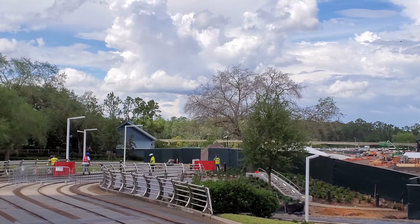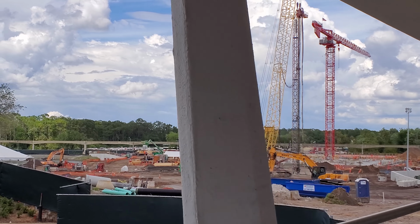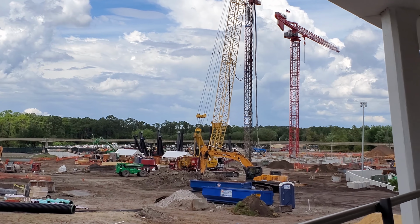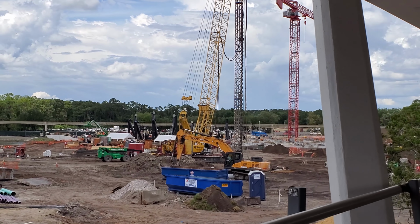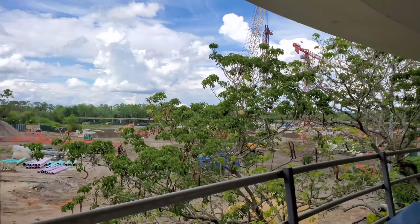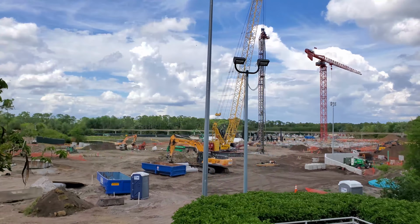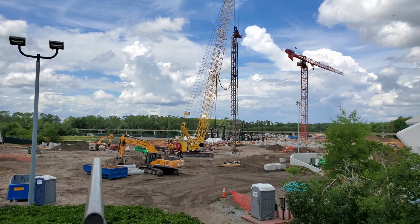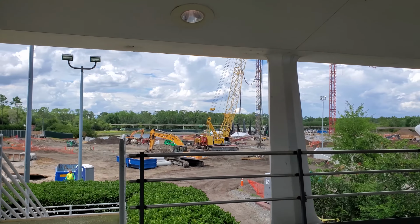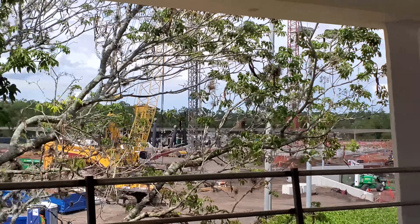And wow, look, some major progress on Tron here. It definitely got the foundation in and some of the supports for the track. Wow, look at that. So here we are on the way out of Space Mountain, and we'll take a look at the construction from the other side.